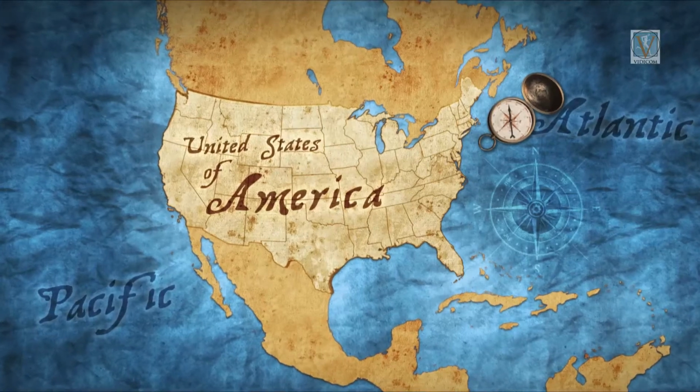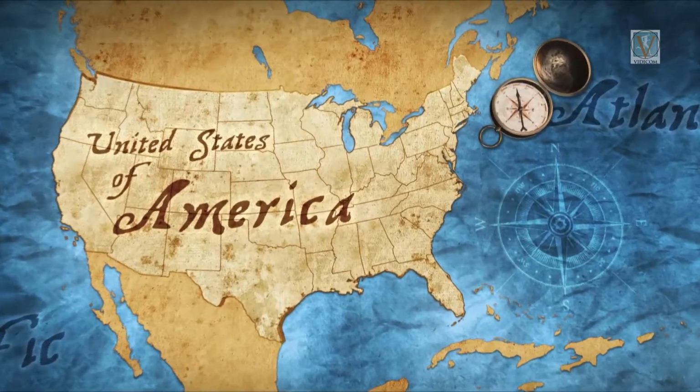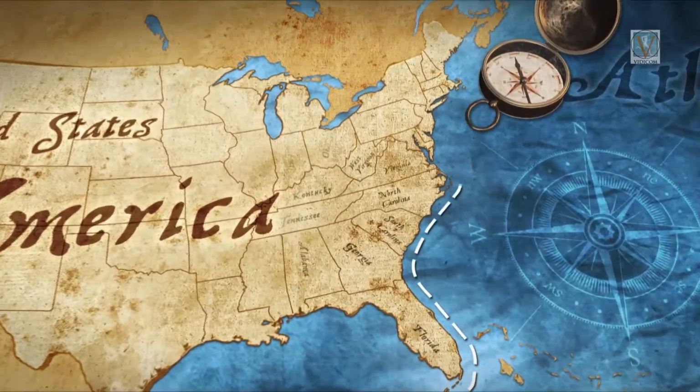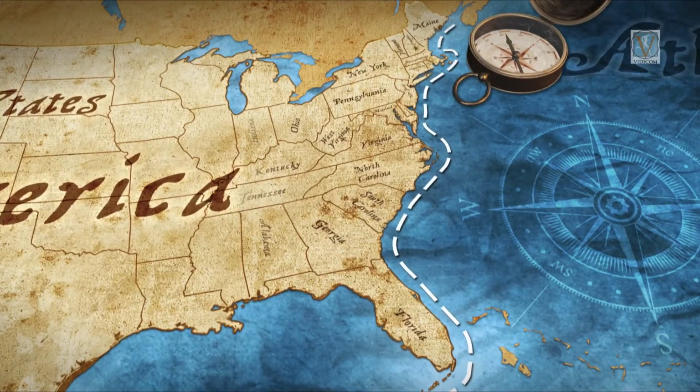The east coast of the United States of America stretches almost 2,500 kilometers from Florida, through the southern states, past New York and Boston, to the Canadian border.